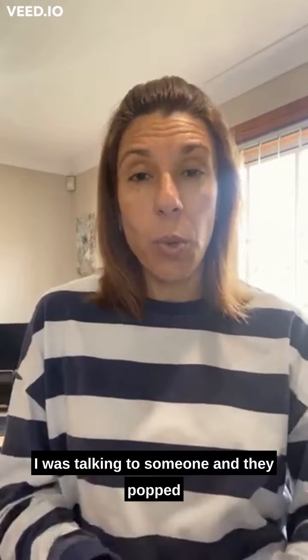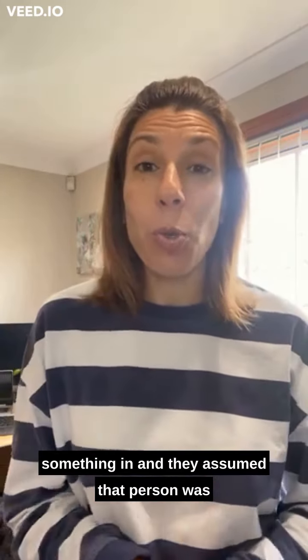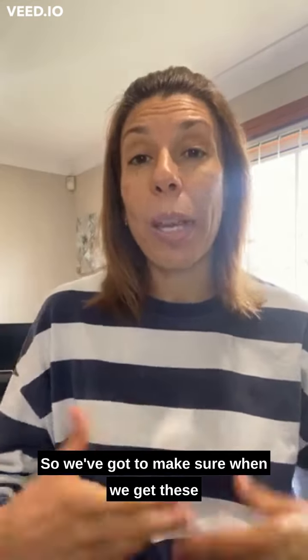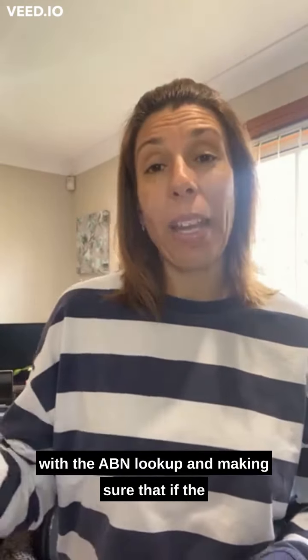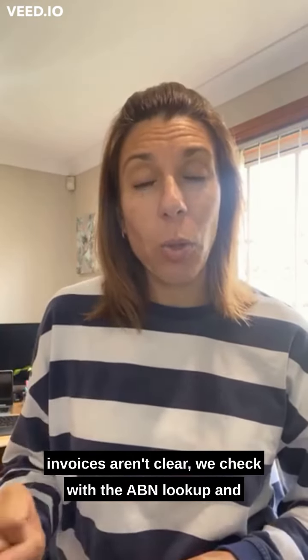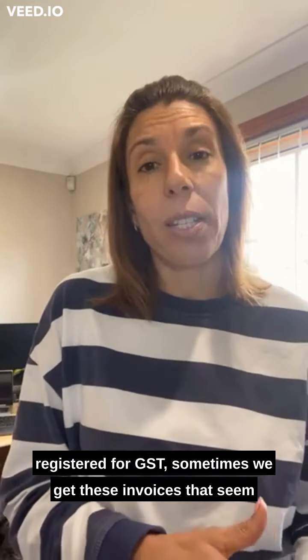Now, I had an instance the other day. I was talking to someone and they popped something in and assumed that person was registered for GST, which wasn't the case. So we've got to make sure when we get these supplier invoices, especially if they're new, we check with the ABN lookup if the invoice is unclear, making sure whether they're registered or not registered for GST.